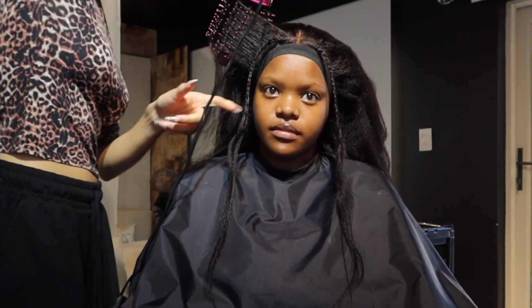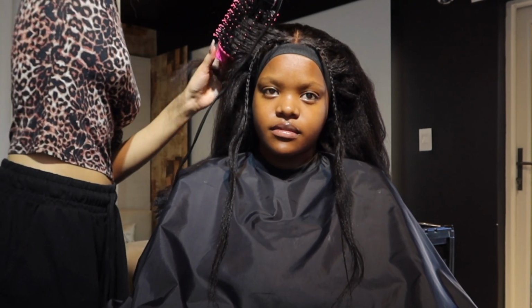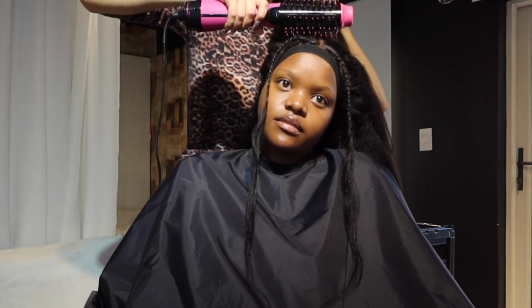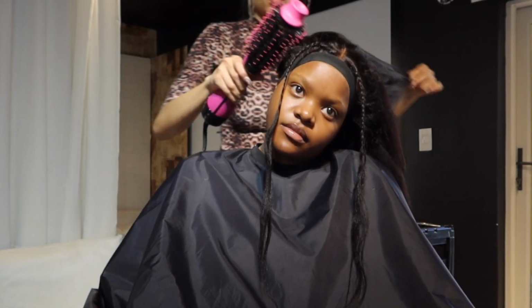I want it. I want this hair. This brush, I really want it for my hair because it was so easy. It was so easy, guys. All she had to do was just brush the hair and it was blow drying at the same time. And the hair responded so well to this.